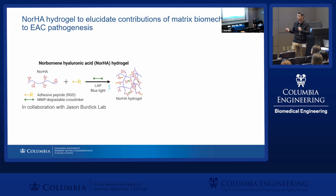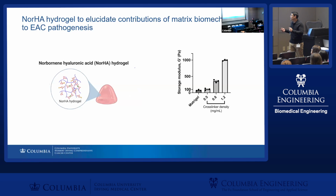I can talk about the different benefits or advantages of this material, but the one that is most relevant to this talk is the fact that we are able to control the matrix stiffness, which is a biophysical property of the gel, without affecting the biochemical properties. What that means is that we can increase the matrix stiffness when we increase the cross-linker density, but that does not affect the amount of hyaluronic acid or other cell adhesive peptides. So we can control the matrix stiffness independent from the biochemical properties, and that allows us to study how that contributes to cancer progression in our organoids.